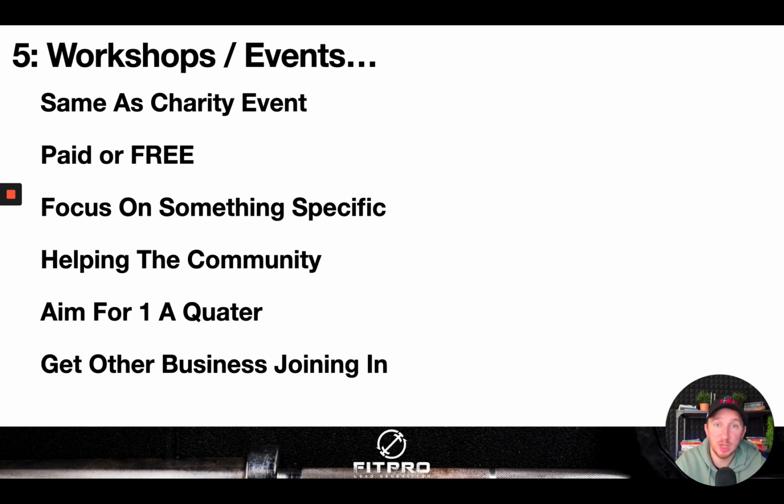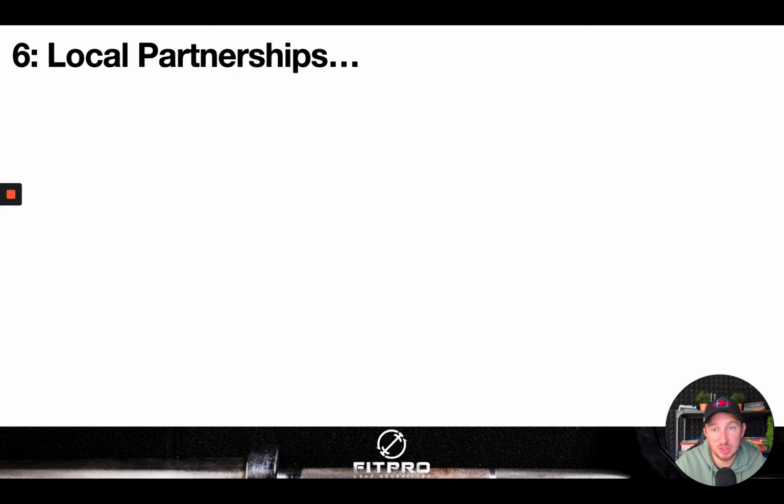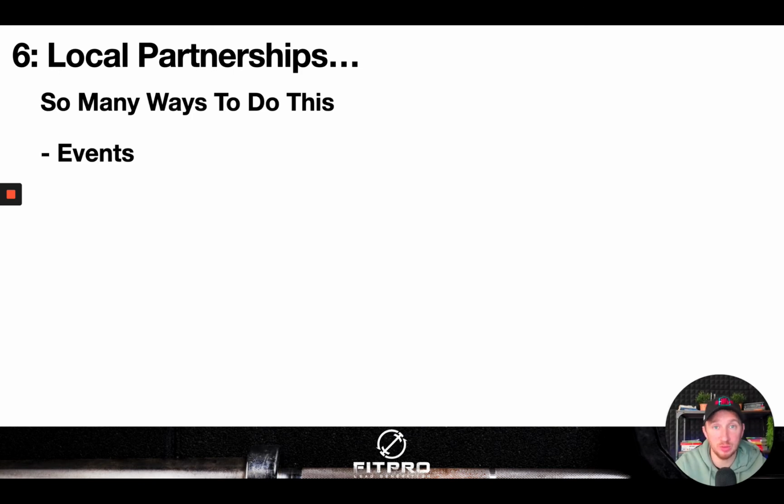And this takes us to number 6, local partnerships, okay? And there's so many ways to do this. We've mentioned one already, doing stuff like events. Get them to come down, do events for them. There's loads of different ways local partnerships can benefit you.